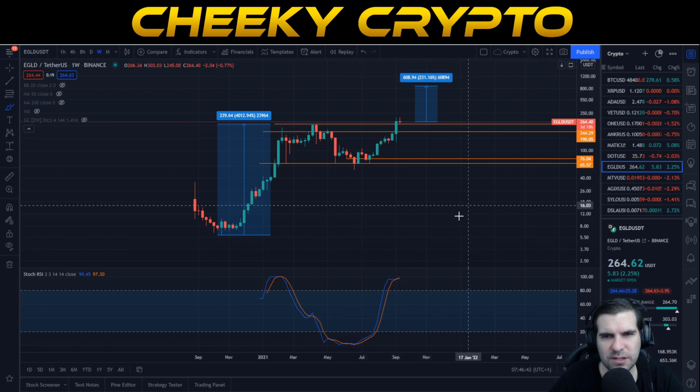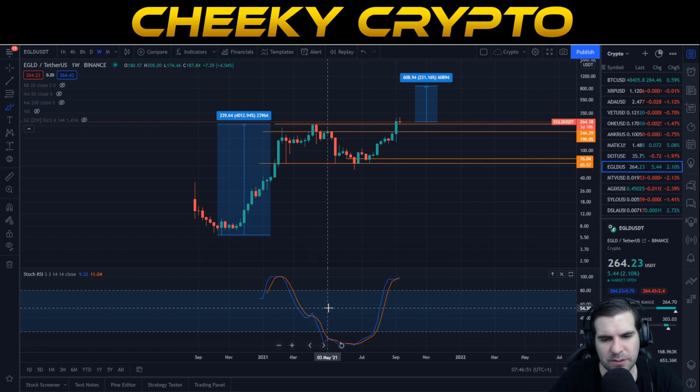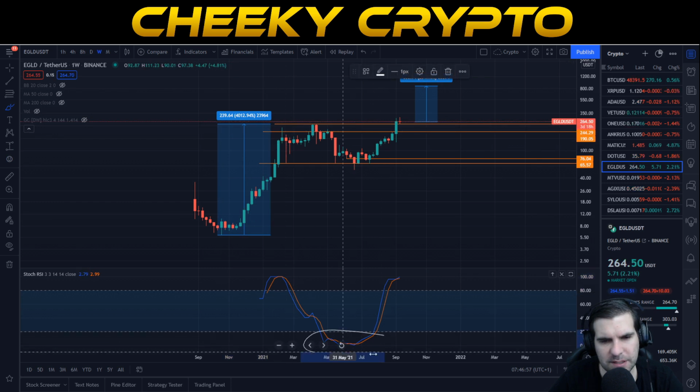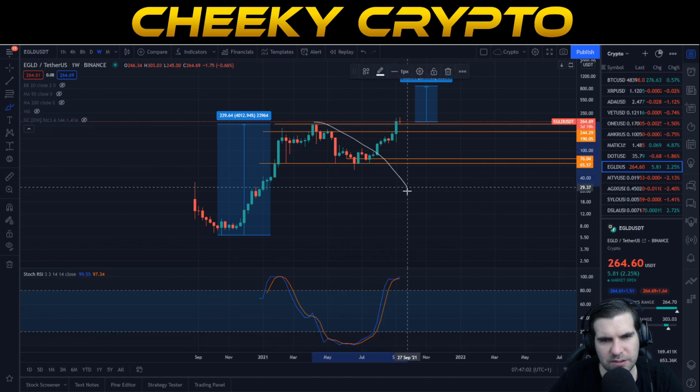We're about 231% from where we think things are likely to end up by the end of the bull run, and we'll get into that on the hourly in a moment. So what we're going to do is have a look at the stochastic. We can see that we were overbought during this first push to the upside. We were then coming down a little bit here, and we were in the oversold area during this correction wave.